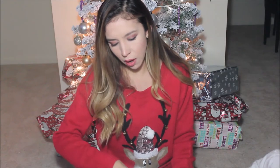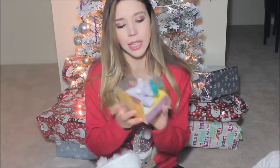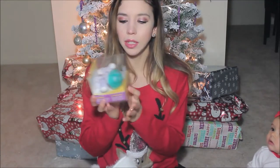Okay, so first off, I'm just gonna be pulling out things. By the way, this is her stocking, and I got this at Five Below for literally $3, so that was great. The first thing that I have here is this Wubba Nub pacifier, and I got this from Buy Buy Baby. This was $13.99. I know it's kind of pricey for a pacifier, but she really enjoys these, so I just got her this hippo, and it's purple.